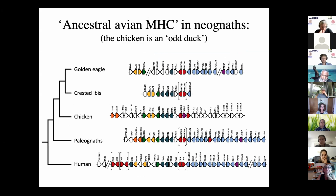And if you line up the human MHC and the paleognaths and other birds, you come to a conclusion, which many of us have been suggesting for a long time, that the chicken is actually unusual for birds, that its gene order and its size in particular doesn't necessarily reflect the diversity found in birds. The paleognath MHCs in the class 2 regions we've been looking at are on the order of about 200 kilobases, so quite a bit larger than the entire chicken MHC.